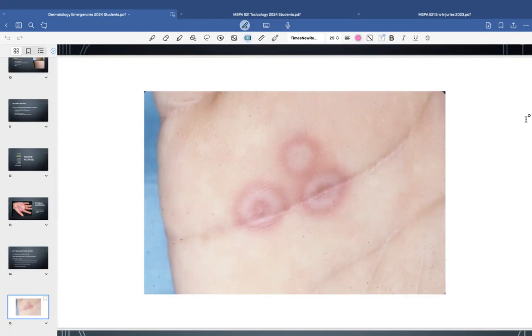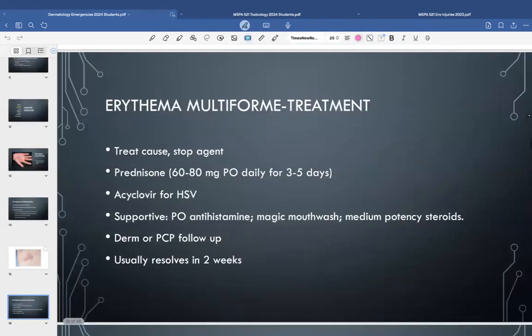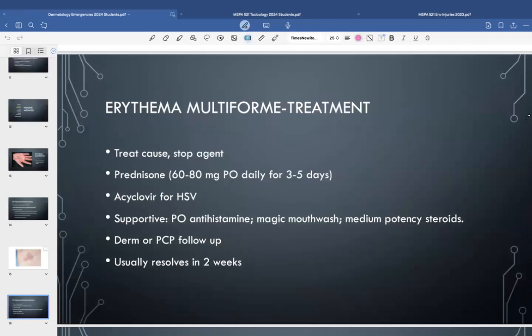So what do you want to do? Well, this isn't terribly life-threatening yet. Treat the cause, stop the agent, give them prednisone to knock down the reaction. We're dealing with immune-mediated issues. Acyclovir for those caused by herpes, antihistamines, magic mouthwash if it's in the mouth, medium-potency steroid. Follow-up, usually fine in 2 weeks.